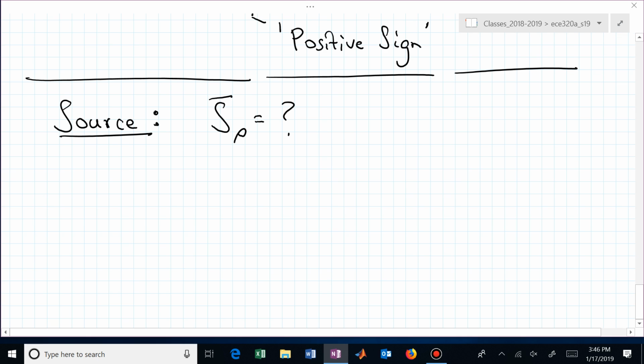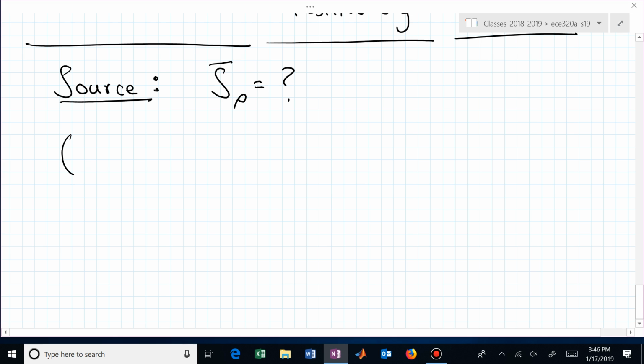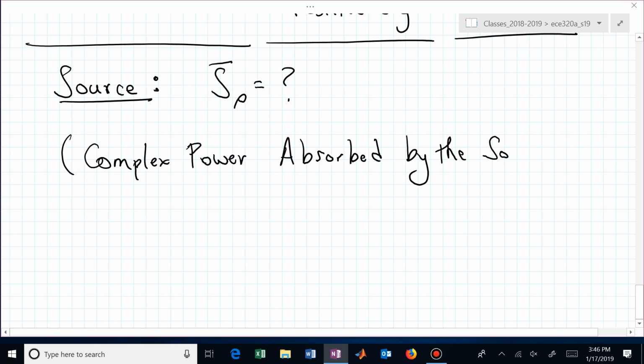And we want to now find out the power associated with our source. Is it delivered or supplied, or is it absorbed? What's going on? In this case, we could have a couple of different ways of viewing it. Suppose we said, what's the complex power absorbed by the source? Let me call this S sub S. The sub S is for the source. The big S is for the complex power, and the bar, I may or may not remember to use it, is because in general S is a complex number.